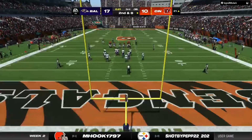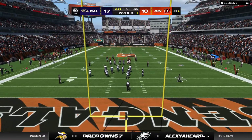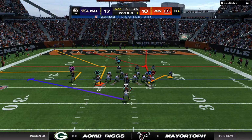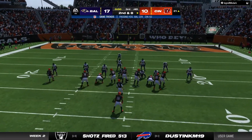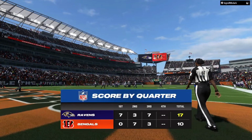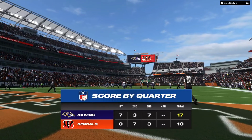Well, what you pointed out to me at half seems accurate. That line has struggled to sustain blocks. Yeah, I would agree with that totally. They've got to focus on staying on their double teams at the first level, make sure that block's secured before they slide off and try and chip someone at the second level. And as they come to the line, they will not be able to get off another play as time has run out on this third quarter.